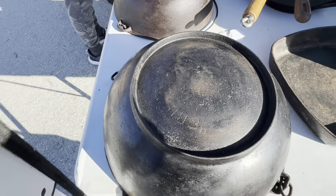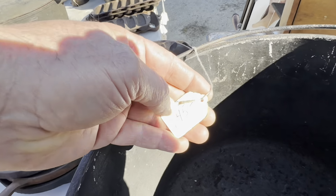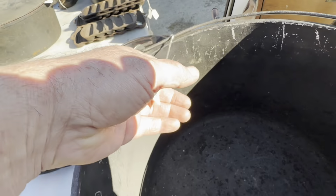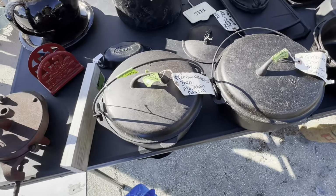What do you do with that? 125. You can boil up anything, can't you? I like to have a smaller one of them that really works. Thing's huge. That's on the wind sale, guys.